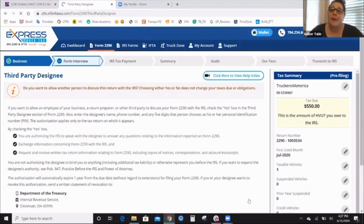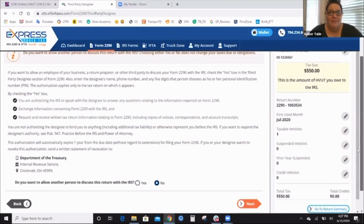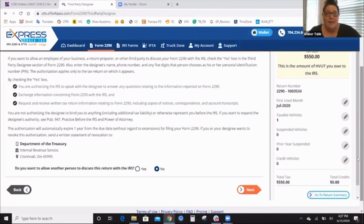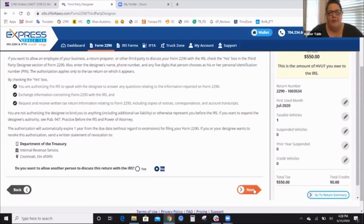When you click next, the next page is going to be the third-party designee. So let's say you have maybe your friend helping you file, or your spouse, or whatever the situation is, and you want them to be able to discuss this return with the IRS. So let's say that maybe the address was wrong, or the tax due, you just have a question about the return, you have to have this page filled out. If you want somebody to be able to discuss your return with the IRS, this is the first thing they're going to look at. They're going to say, was there a third-party designee on the return? And they're going to ask for this information here. So I'll just leave that at no for the purpose of this walkthrough, but that is kind of important.